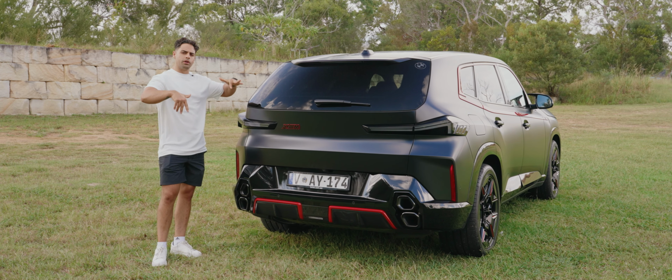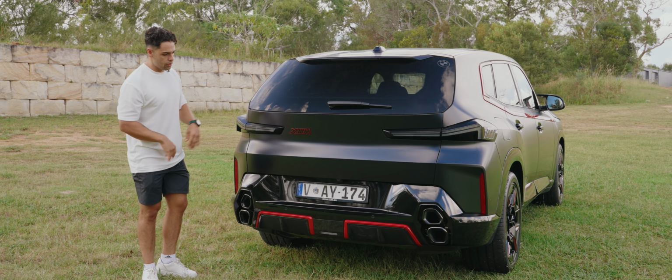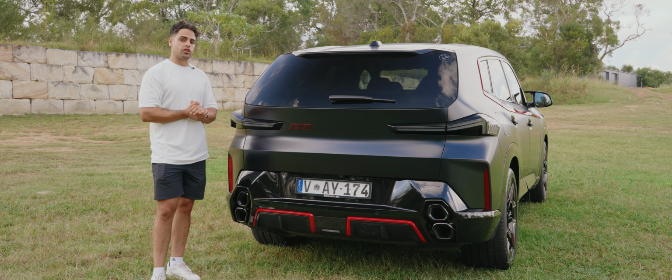Guys, let me know in the comments what you think of the design. Personally, the only part of this car that I wish was black was that front grille. I do agree with you. But everything else about it looks really good, and it does suit this car. But I want to know, what's your opinion in the comments?